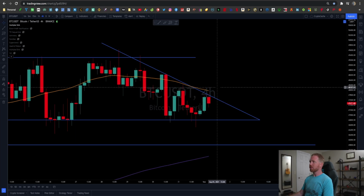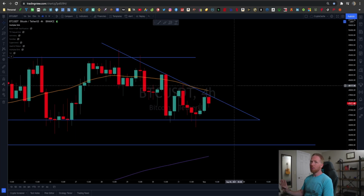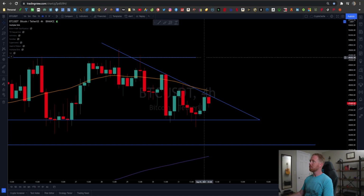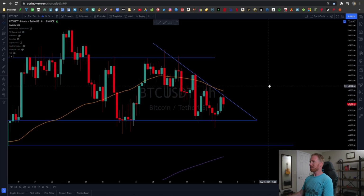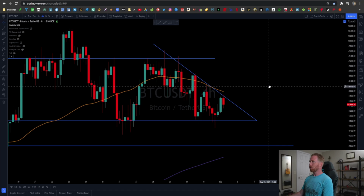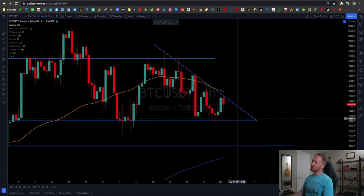If it breaks above and starts making higher highs and higher lows, we're all set and good to go for bullish momentum up towards the upside of 49,300, which is a major resistance here. Okay, so that's kind of where Bitcoin is at right now. It's kind of just hovering within these channels. So again, be careful buying the dip if it comes back down.